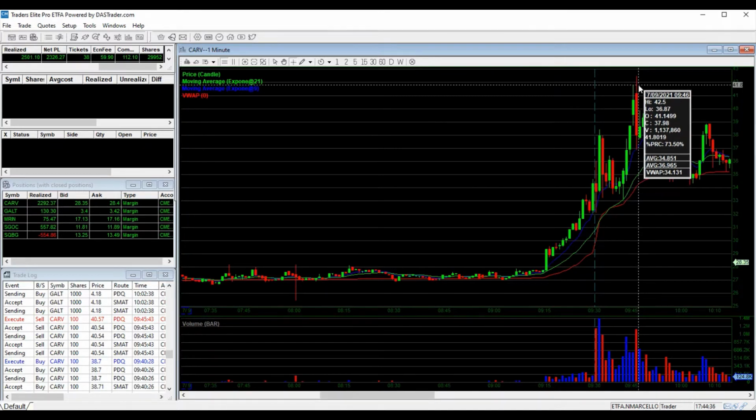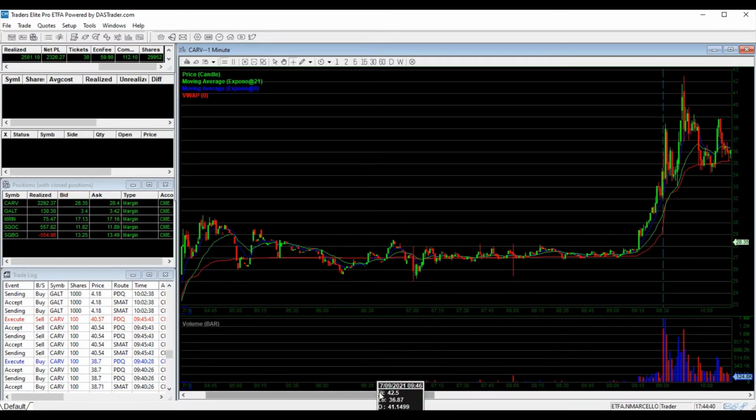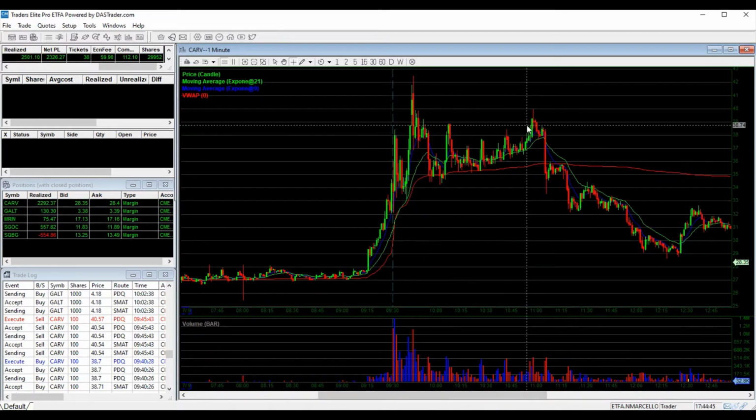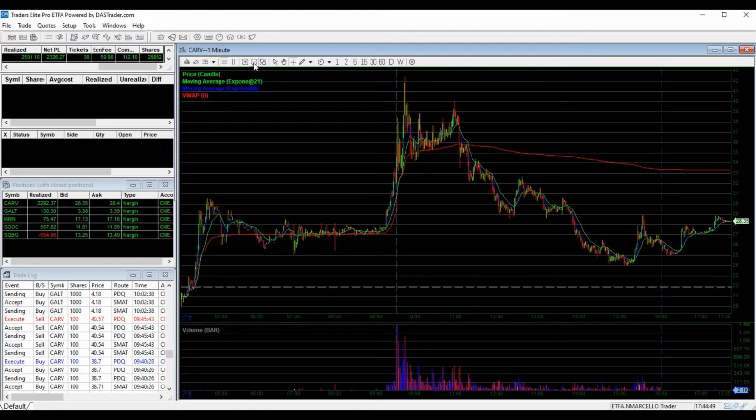And then as you can see, big push to the downside, and after that it never really recovered. It just continued downwards and downwards, and as you can see, it closed below where it opened up at.